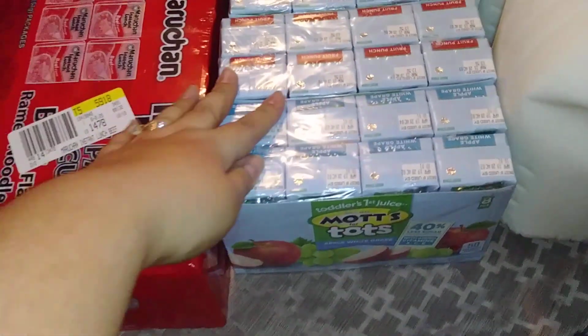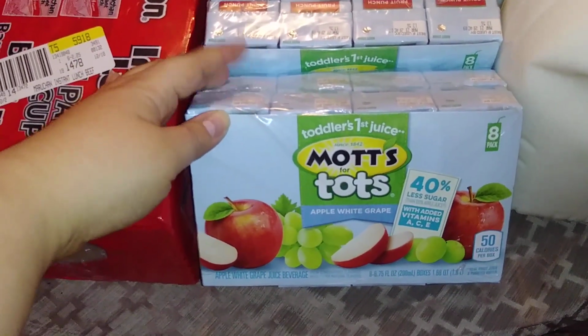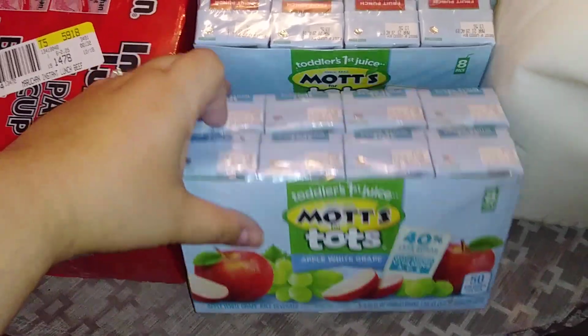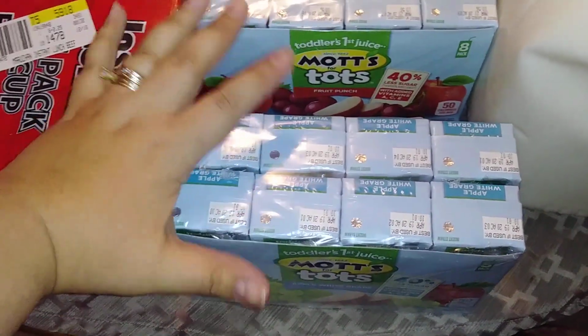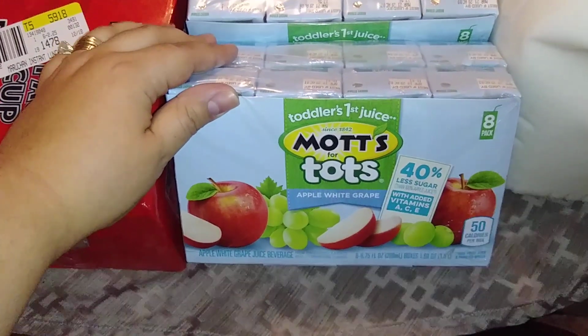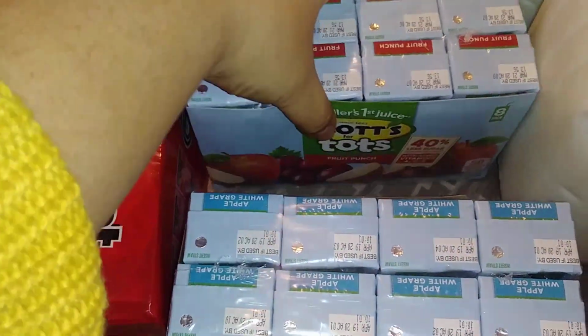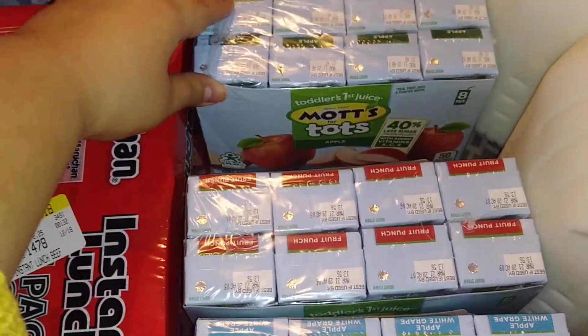And then the Mott's juices, you guys, were on sale 3 for $5. Mott's is a good brand, you guys, but they do come expensive. But I like these ones because I don't like the pouch ones, but I like these because they're the little box juices. So they were 3 for $5, so I got them in the three flavors they had: apple, white grape, this one is fruit punch, and then just regular apple.